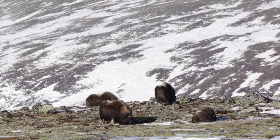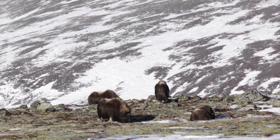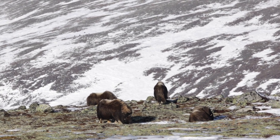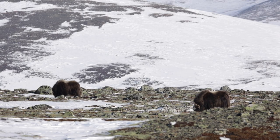If you see the images and the videos, you see that there's a lot of area with no snow, and this winter there was less snow than usual, and the musk oxen were standing between all these rocks and a snow-free area to eat from the ground.